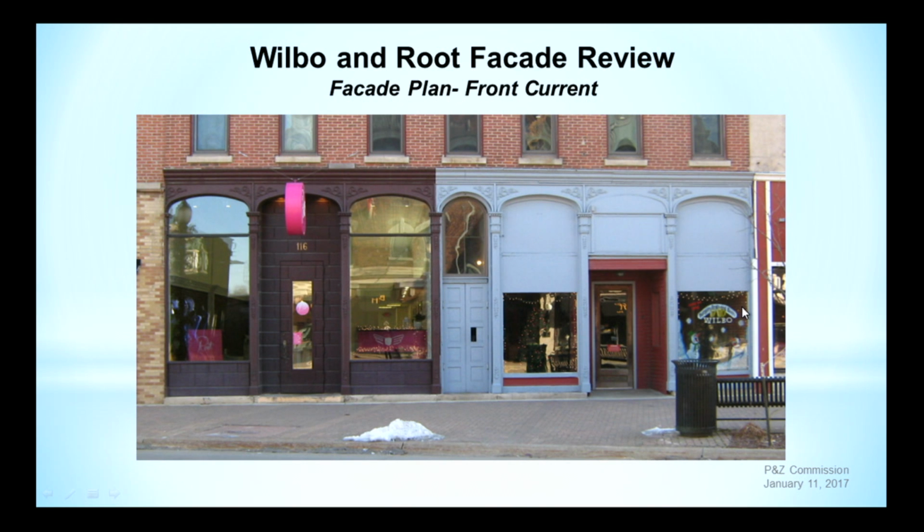Another door, a new door, will be added to the upstairs rental unit. It'll be the same look, just new for practical purposes. New signage will be added on 118 right above the main door, right here. And then both buildings will be given a new paint job, both the front and rear of the building.